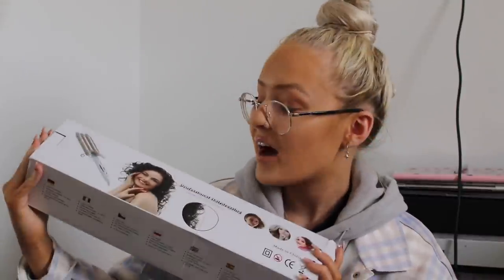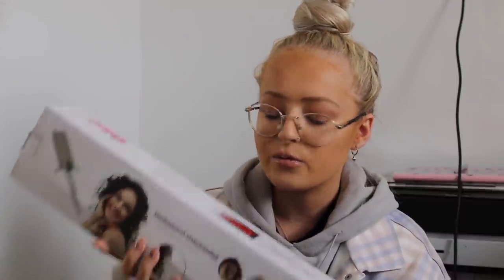Then I also picked myself up a mermaid waver. Now, my hair doesn't wave the best, I'm not gonna lie. So I'm still looking for a waver that actually waves my hair properly, and I'm hoping this will do the trick. I mean, we'll see what happens. But yeah, picked up a little waver.